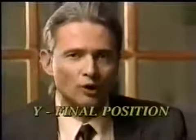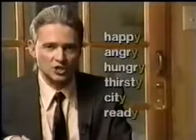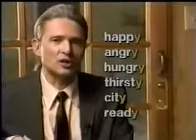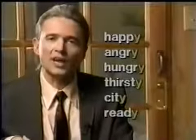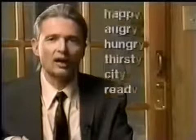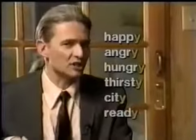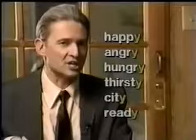The Y list, final position. Now these are strong but short in the final position. So the first time through, sustain the Y for 1 second. Happy, angry, hungry, thirsty, city, ready. Repeat, sustaining the Y just long enough to feel the vibration. Happy, angry, hungry, thirsty, city, ready. Short but strong.